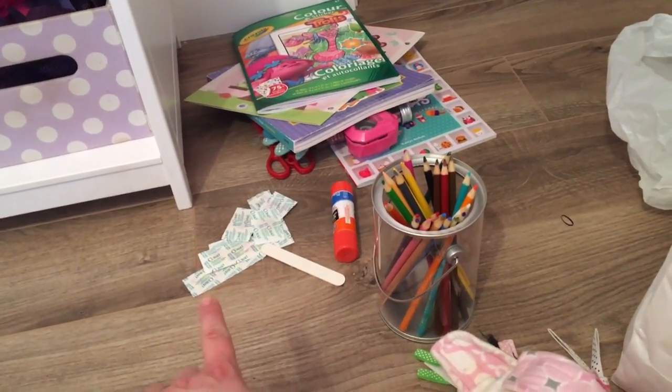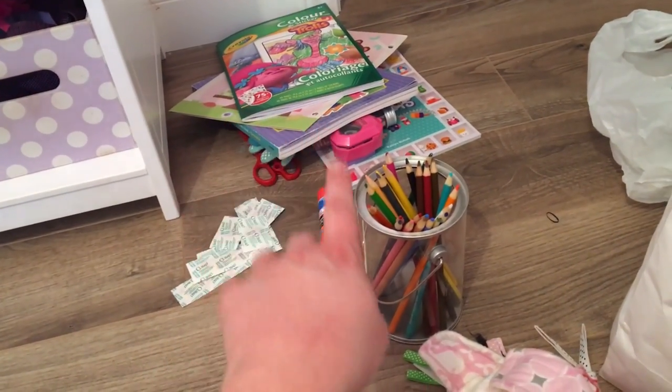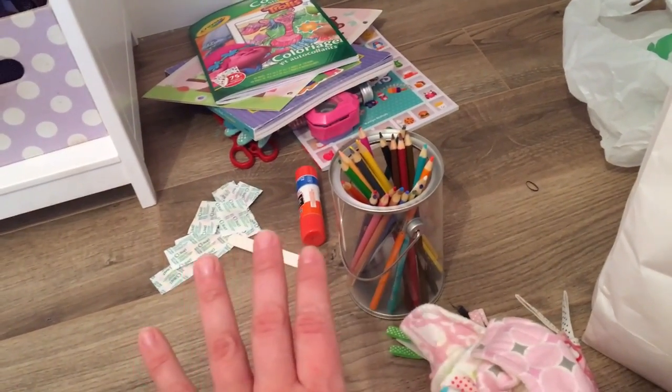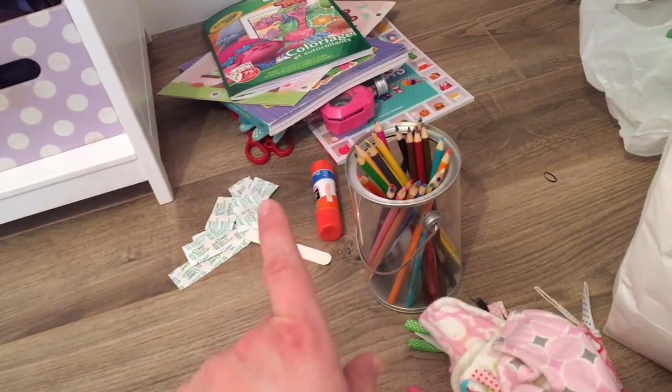She got some Band-Aids in her stocking for Christmas. This is a bunch of art supplies. We have an art cupboard. It's really organized and it's a really great system, so there's no need for art supplies to be in her room.